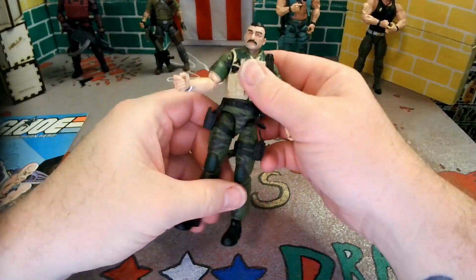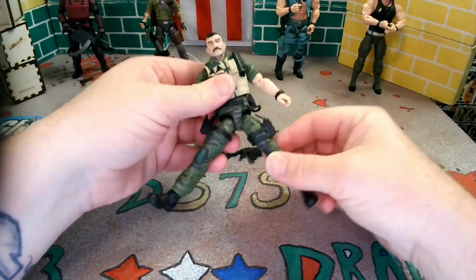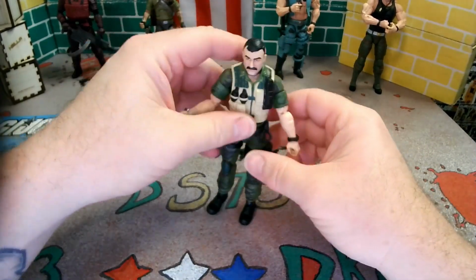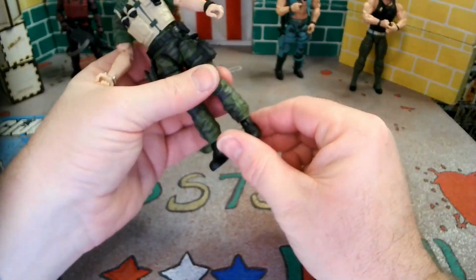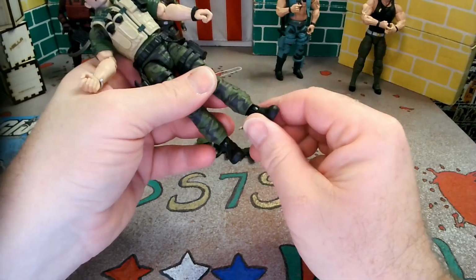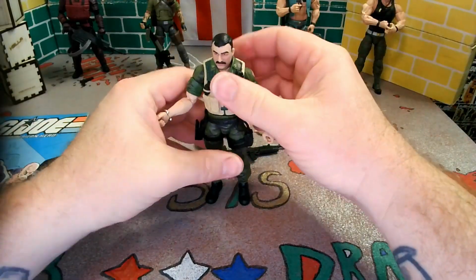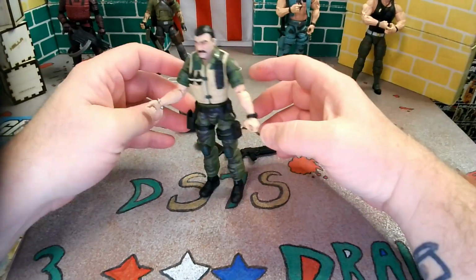So he looks pretty good. Drop down hips. Pop back up in there. Ankles, does have ankle swivel. Got your rockers. See how he stands up. Seems to stand pretty well, so of course I am happy with that.